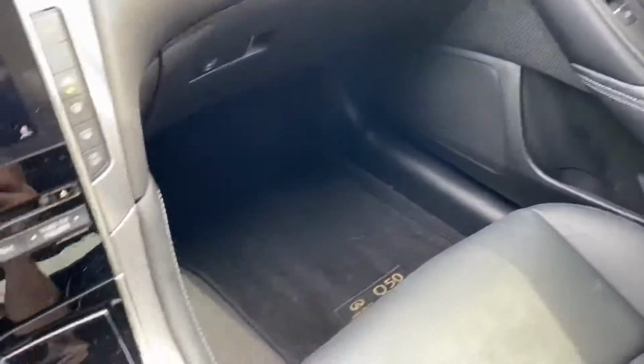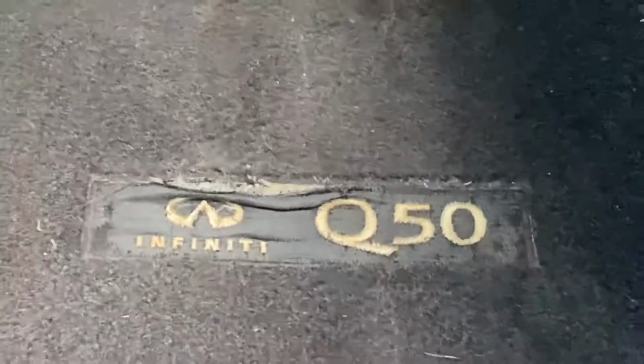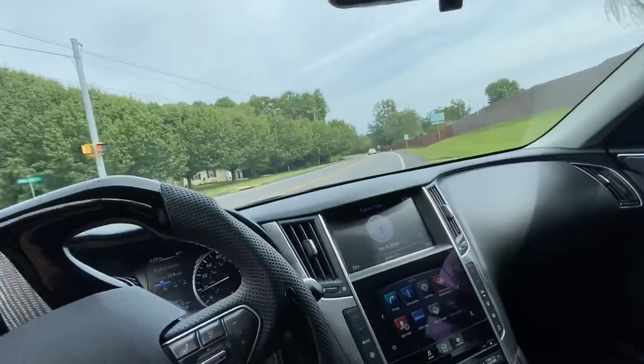I did get this thing vacuumed up, by the way, so you're welcome. I would say it's time for some new floor mats though. Don't you agree? Woo.